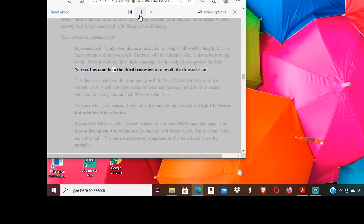You see this mainly in the third trimester, as a result of extrinsic factors. The classic scenario would be normal growth for the first 2 trimesters, with a normal head, small body, small abdominal circumference in the third trimester, with a mom having chronic high BP or preeclampsia. There are a bunch of causes. I recommend remembering these 3: high BP, severe malnutrition, placental or uterine loss.